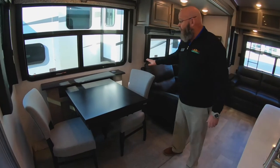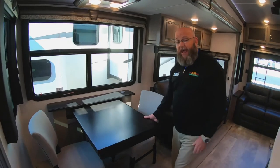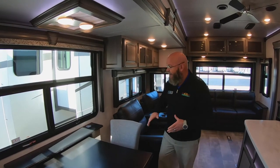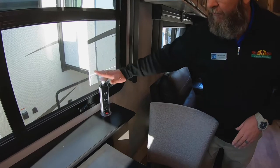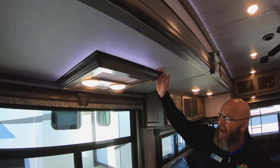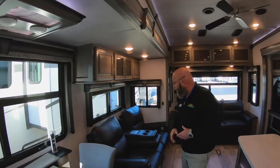Before we get to all that cool stuff, we're going to start over here at the side. You've got a beautiful dinette table. There are two full-time chairs as well as two additional chairs as the countertop tabletop opens up, which gives you extra space to sit and eat. If you ever need extra electrical outlets, you've got this pop-up electrical station here, two electrical outlets plus USB chargers. You've got LED lights up above the dinette, as well as individual LED lights sitting down below.